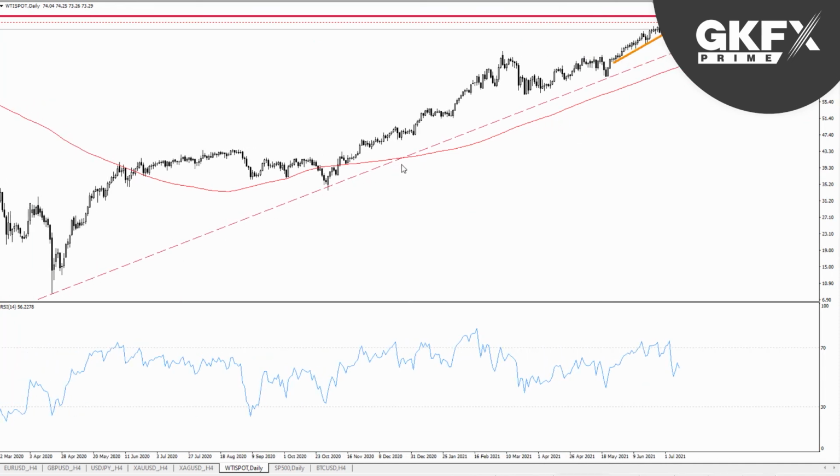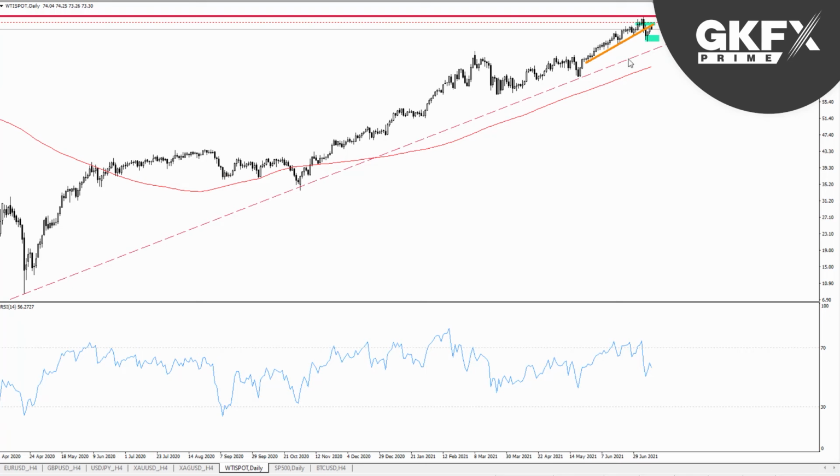For what it's worth, here's a rising trend line through these last set of lows. So even if there's no reason to turn really majorly bearish on the oil market, maybe we drop down to touch this rising trend line again. Maybe, well, this is the 120 moving average, doesn't necessarily make sense on a daily basis, but we might need a retest of the 200-day moving average, which is obviously a bit lower.